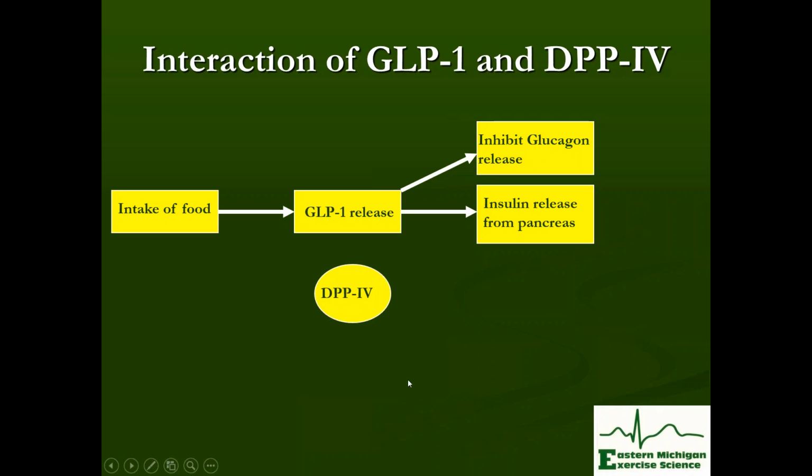Now the problem is DPP-IV is hanging around, and once it senses GLP-1 out there, it limits its action. So the half-life for naturally occurring GLP-1 is very short because of the action of DPP-IV. So someone very intelligently said, hey, let me make a drug that does the same thing as GLP-1 that doesn't react to the effects of DPP-IV. And that's what they did. They came up with the GLP-1 receptor agonists.